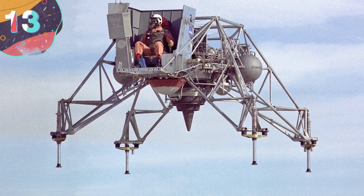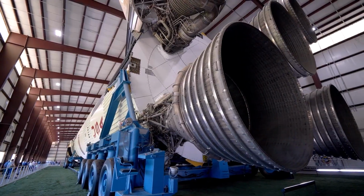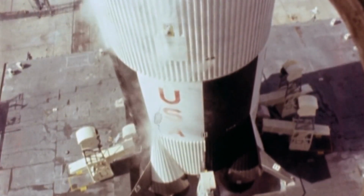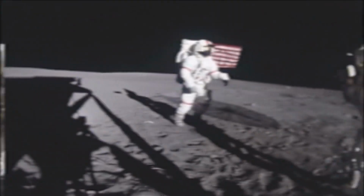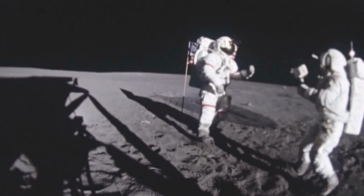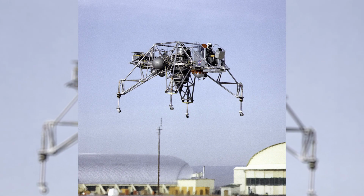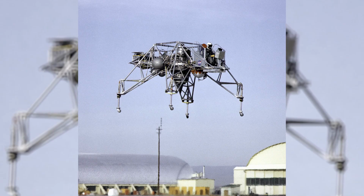Number 13. Lunar Landing Research Vehicle. The mission to land humans on the moon was one of the most radical projects ever undertaken and involved designing brand new vehicles for the endeavor, such as the Saturn V rockets and the Apollo lunar module. The problem was that the astronauts weren't able to practice flying the lunar module while on Earth, so to give them a chance to prepare for what they might experience, NASA built the Lunar Landing Research Vehicle.